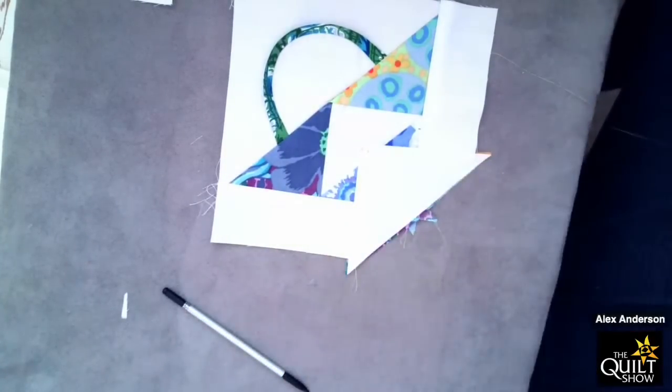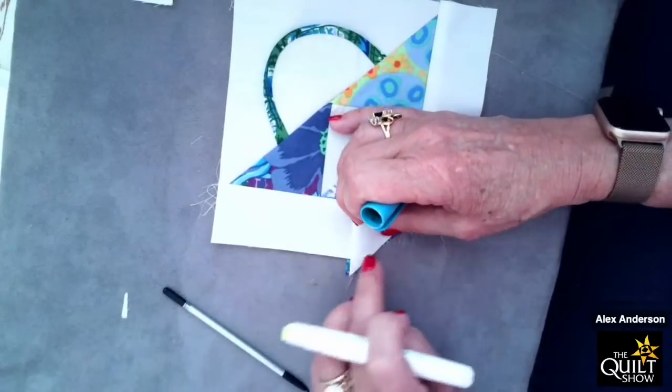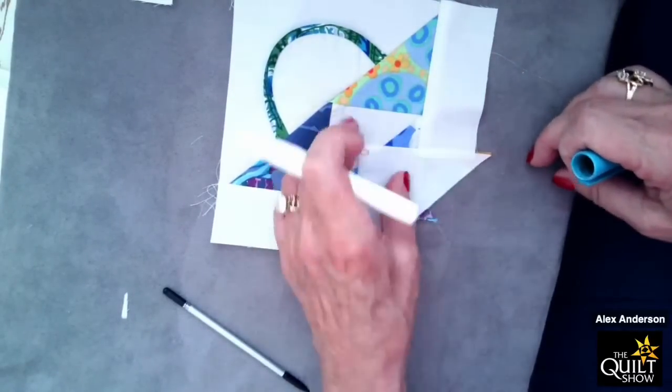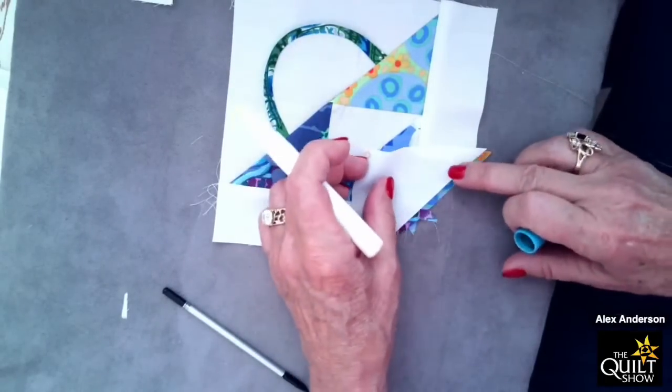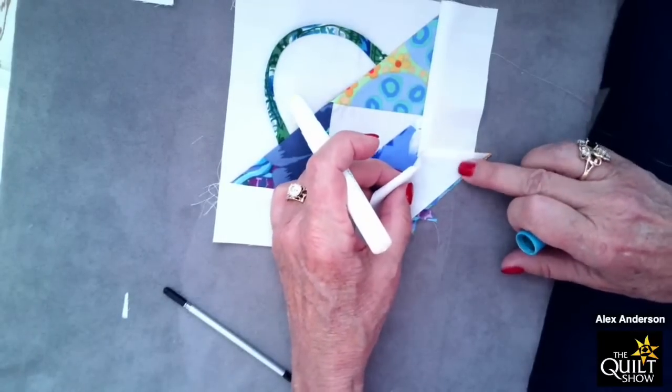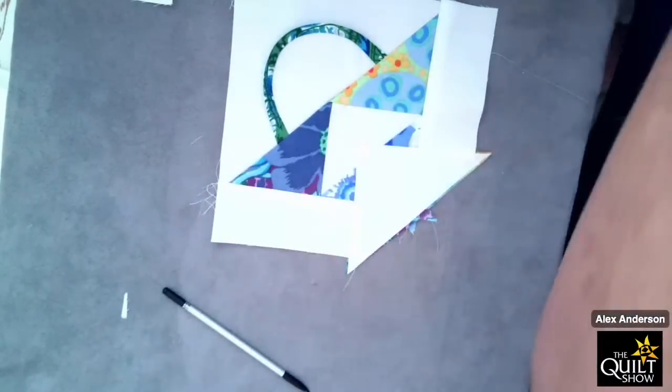All right, a little bit of glue. But get why I had you press towards the white wings, right? Now you've got a place to align to. And maybe these were cut a little big. I don't know. But I'll be right back. I'm going to go right over here and just sew this. And let's just see what happens.